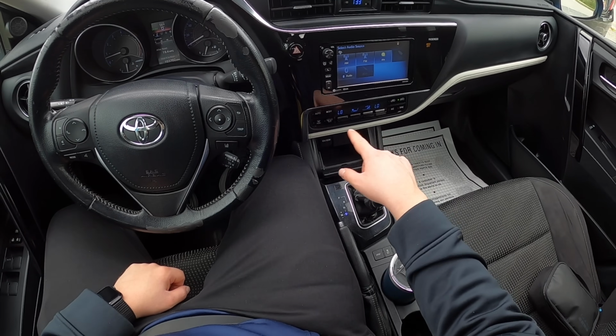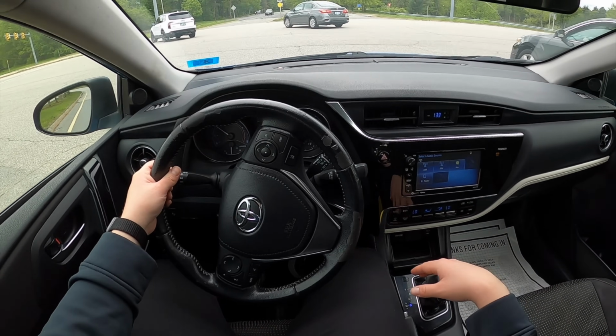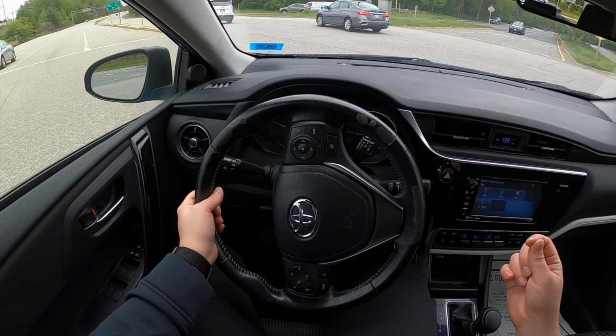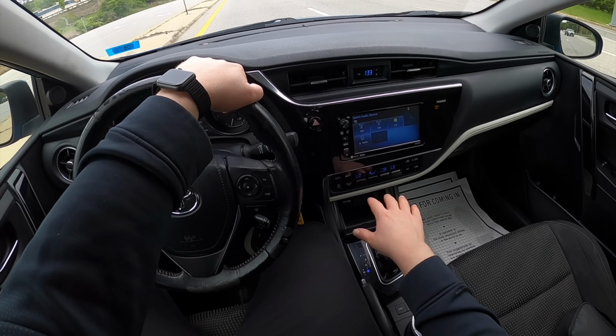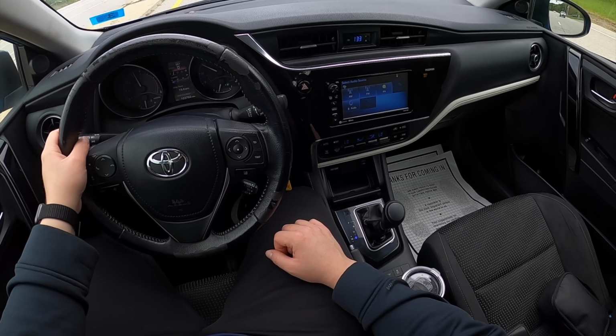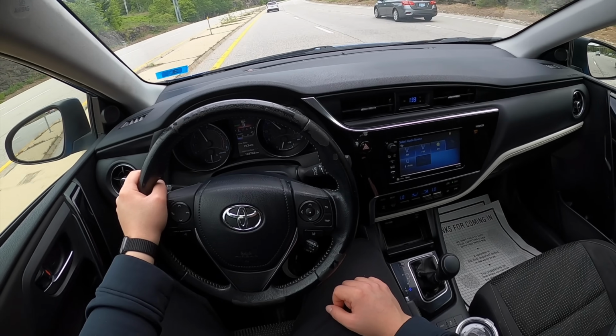I do, however, like the HVAC controls down here. Also gloss black, but it's kept really clean. Of course, if you're eating in your car and you get some fingerprints on that, that's going to be annoying to clean. But I really do appreciate the display, especially because it has a little digital display that tells you what your current temperature settings are on.